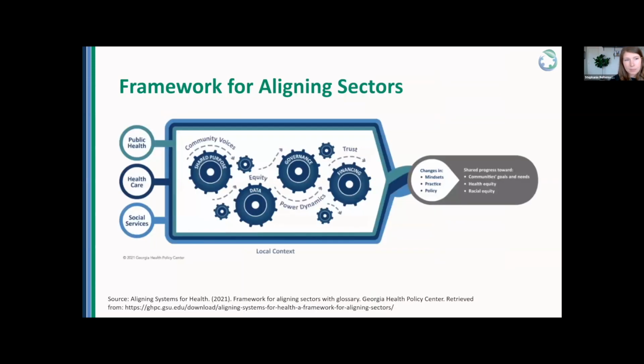Now, this framework for aligning sectors, some of you might be familiar with it. It was created by the Georgia Health Policy Center and the Robert Wood Johnson Foundation. This framework guided how we investigated these research questions and how we've framed a lot of our findings. And you'll see here that this is where the idea of aligning sectors comes in.